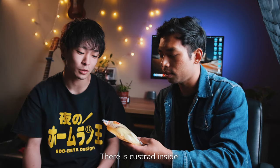So this is very famous melon pan. Melon pan is very popular in Japan. Why do people like melon pan? There's custard inside. So sweet, sweet and custard. We got custard inside, as you can see.